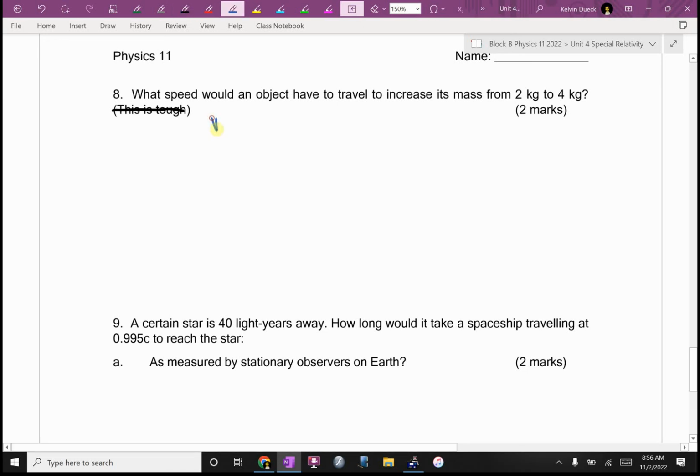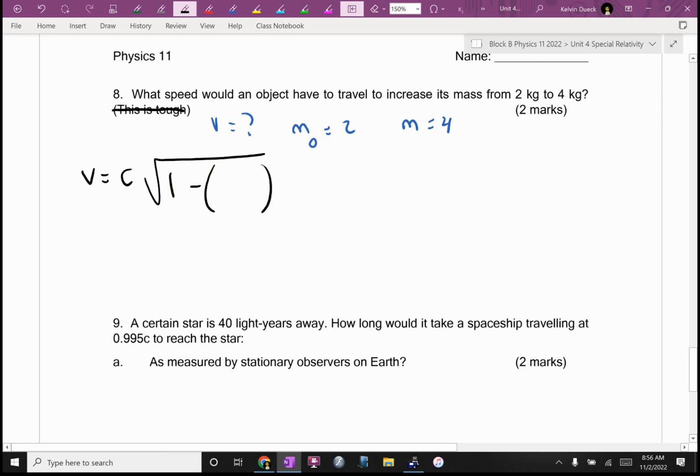It wants me to find the speed. I think M0 is 2, M is 4. Ethan, can you read me the V equation that has M's in it? I know it's V equals C. I know there's a square root. I know there's a 1. I know there's a minus. I don't know whether M0 or M is on top. Okay.